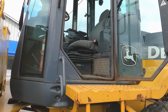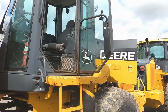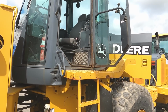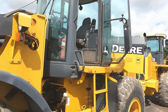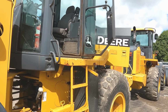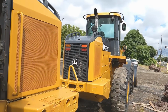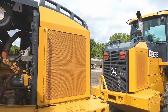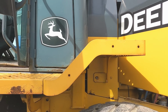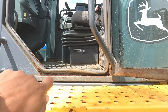They're awesome machines. I mean, you start this thing up, it pops right off. It was sitting here, they hadn't started it when we came down here, but it popped right off. They start excellent. It's a 6.8 PowerTech engine. But I'm just going through them, looking at pros and cons, which one I want, which one I don't want. I can only pick one. But you can see a little bit of rust, which is not good.